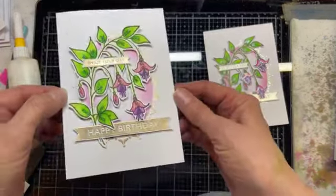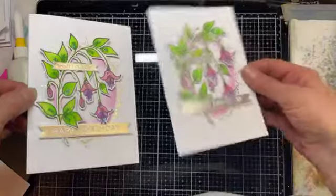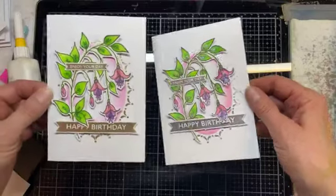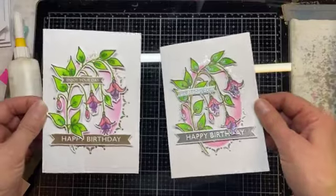Well, I hope you like that. I love it in the platinum, but it looks beautiful in silver as well. I love that stencil. I think it's so effective when you do the stenciling.